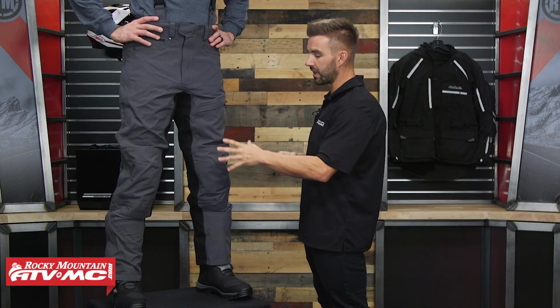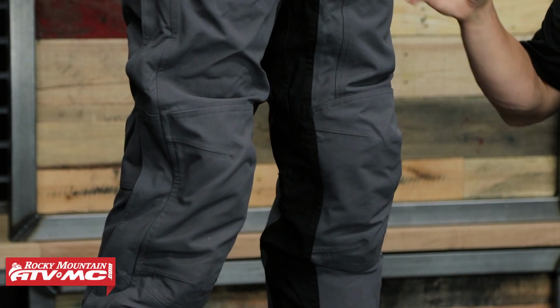So you're going to get D3O molecular armor in the knees as well as the hips. If you're not familiar with molecular armor, it's soft, it's malleable, it's really comfortable when you're wearing it, but when a shock or a force is introduced, the molecules will actually bind up and harden, and they absorb and dissipate energy really, really well. So that's what you're getting here in the KILIMANJARO.